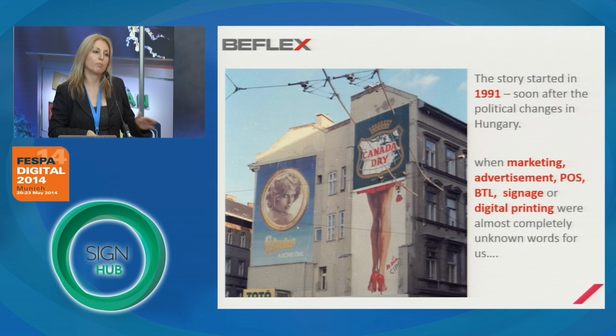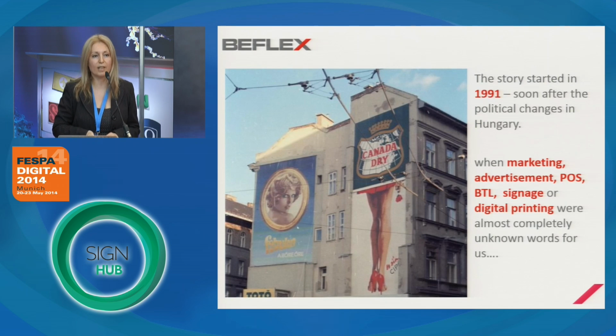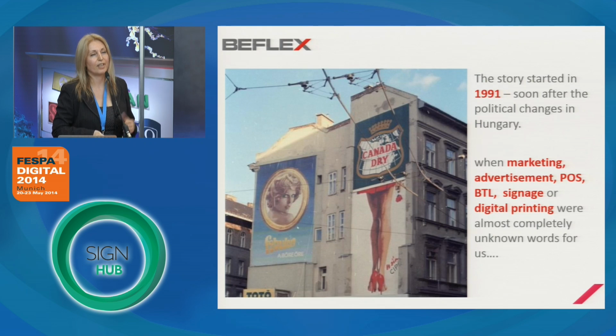of Hungary. But before that, there was no marketing, there was no advertisement, there was no signage, there were no POS tools at all. Because if you think, we lived in a country where there were no choices of different products. The products were missing from the country, so there was no need for marketing as well. So we didn't have the tradition for that stuff. So that was the time when the company was founded. It looked like that.